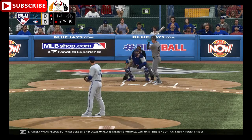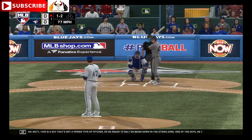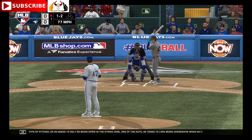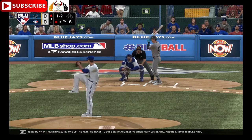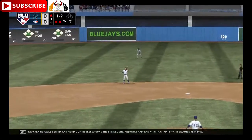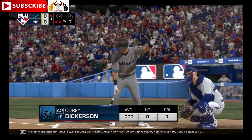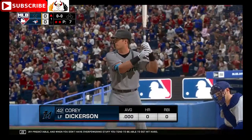Matt, this is a guy that's not a power type of pitcher, so he needs to rely on being down in the strike zone. One of the keys, he tends to lose being aggressive when he falls behind and he kind of nibbles around the strike zone. And what happens with that, Matty V, he becomes very predictable. And when you don't have overpowering stuff, you tend to be able to get hit hard.